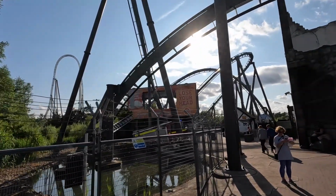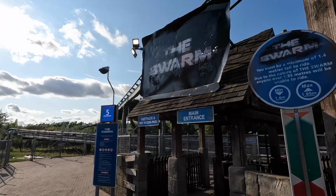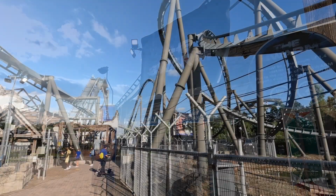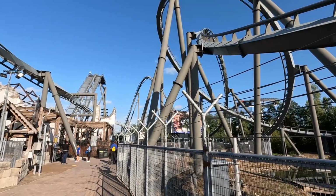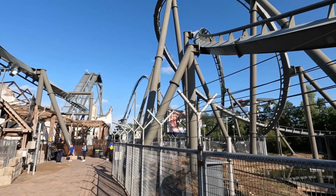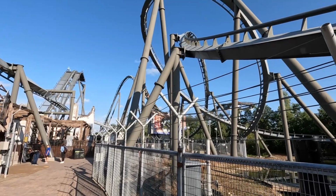Let's go and see. And you can't go far wrong with that. Just 5 minutes for the Swarm. Let's go. And I've just had multiple rides on the Swarm then. Both of them walk on. And here she comes. Hey, look at that.